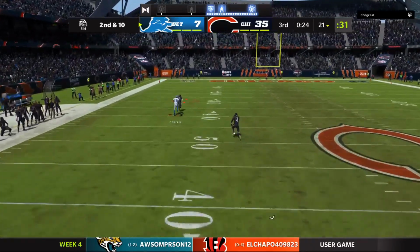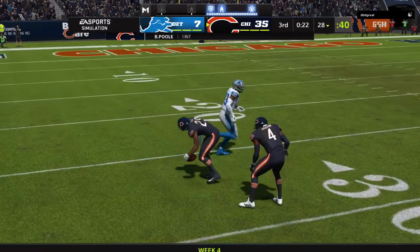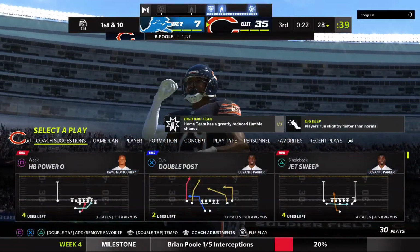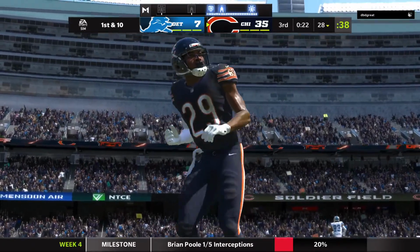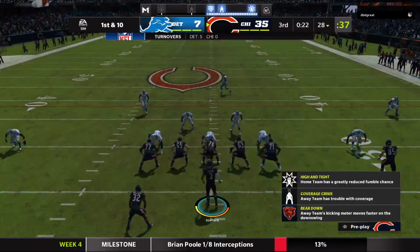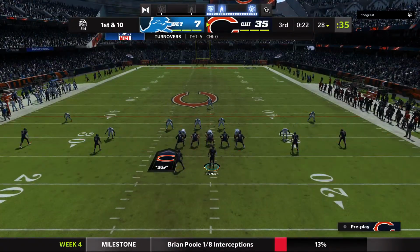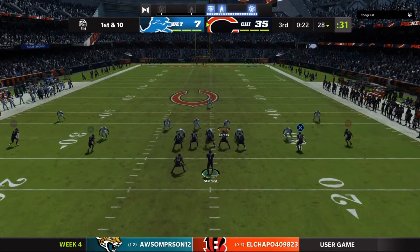And he'll let this one go deep for Chark. And my goodness, another interception. Picked up by Brian Poole. The interception woes, they just continue to mount. He's thrown 5 picks. At this point, you've got to be thinking, is it something between the ears? I think a confidence hit does occur once you start getting those numbers up there a little bit.